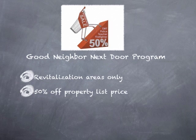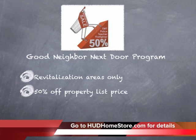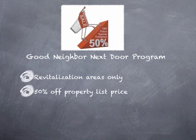Let's talk a little bit about the Good Neighbor Next Door program. The Good Neighbor Next Door program is for EMT technicians, police, teachers, and firefighters. And there are certain properties that are set aside, and it's a lottery system. The offers are made on these properties which are in revitalization areas, and these types of buyers can qualify to purchase a home at 50% off the property list price. The offers go in at the actual list price, and then the 50% is given to you during escrow from HUD as a discount.